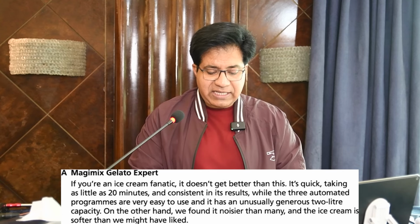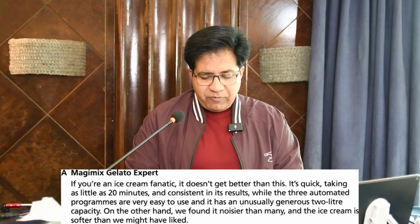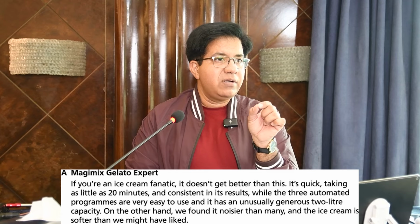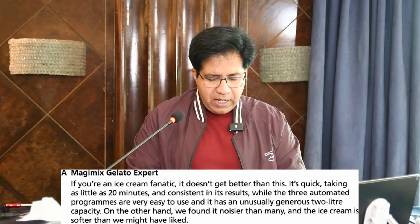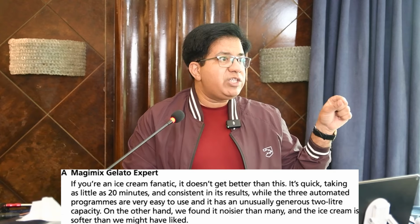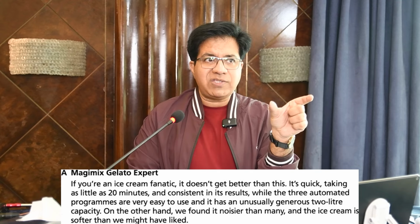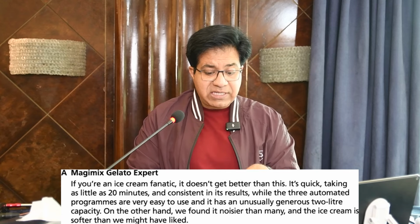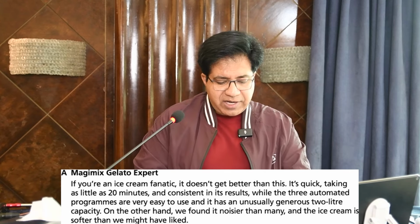And consistent in its results. Means every time it will give you same type of ice cream. While the three automated programs are very easy to use. Three programs. Maybe it's program number 1, 2, and 3 and easy to use. And it has an unusually generous 2 liter capacity. Unusually generous. What does it mean? It means other machines may give you half liter capacity or 1 liter capacity. But this machine gives you 2 liter capacity, and they mention unusually generous. It means you can make 2 liter ice cream.